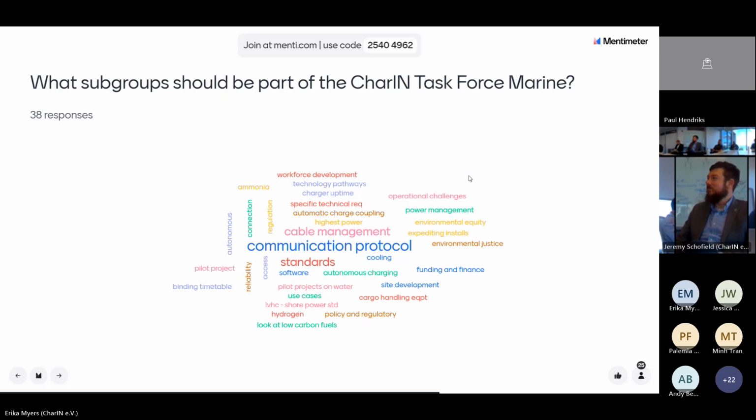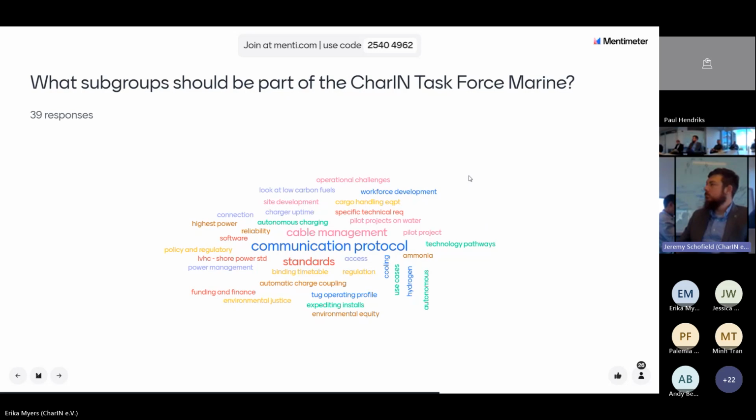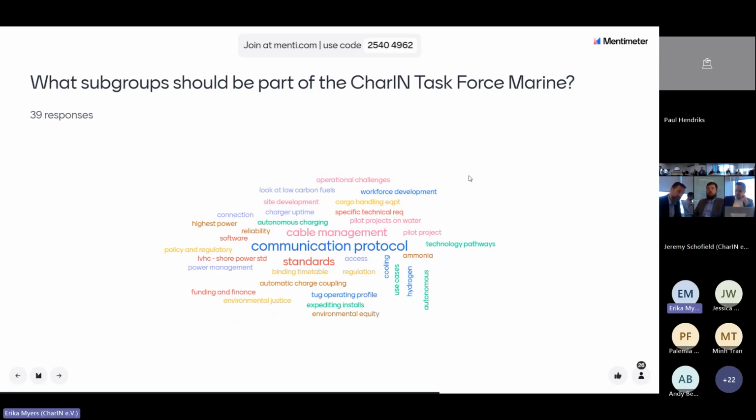Any other comments on this, Jeremy? Yeah, I think it's interesting to see, for example, ammonia. We are charging. We're talking about electrification, so that's not something that we would look into. But yeah, if we look into a lot of the other elements here, they're definitely the things that we thought about. So when we talk about these breakout rooms, you should find a breakout room that fits all of the elements that you've asked for here. On arcs with ammonia.